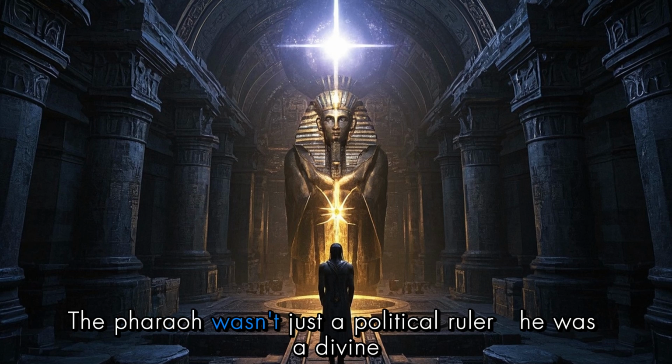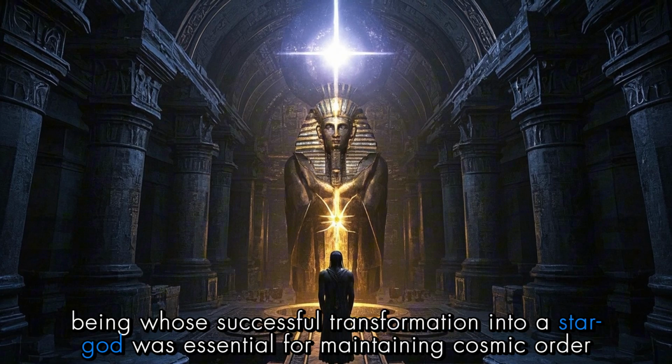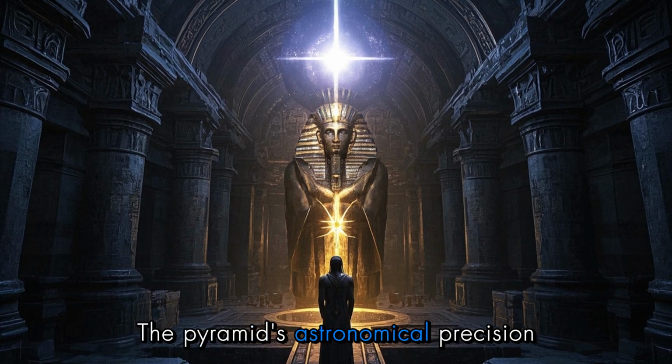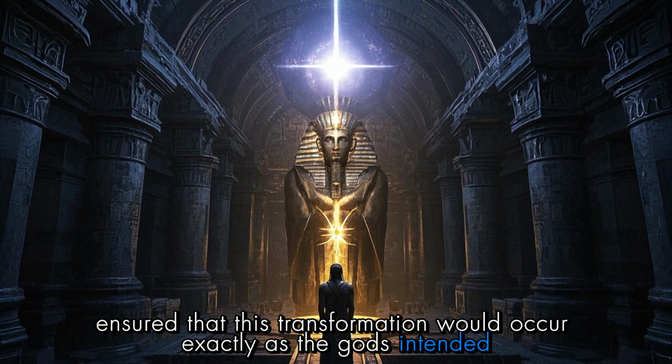The pharaoh wasn't just a political ruler. He was a divine being whose successful transformation into a star god was essential for maintaining cosmic order. The pyramid's astronomical precision ensured that this transformation would occur exactly as the gods intended.